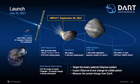So this is a very safe and effective way to do this first test of deflecting, changing the path of an asteroid. But the critical measurements are not going to be made by the spacecraft itself. It's actually going to be made from Earth-based telescopes. And so the Earth-based telescopes are going to be able to see how much we've changed its path. Currently, it's going at about 12 hours. It goes around the main asteroid. We think we're going to change this path by about 10 minutes, but figuring out that exact number is what the DART mission is going to do.